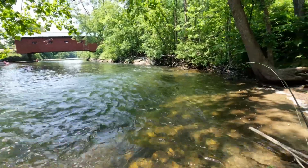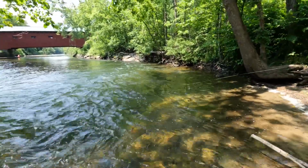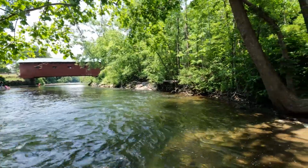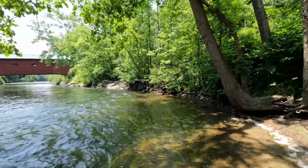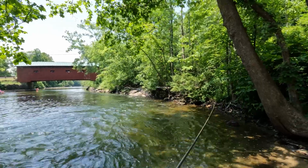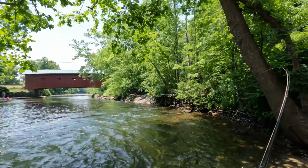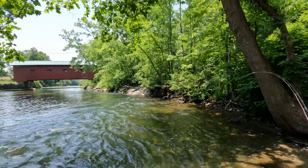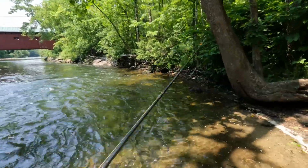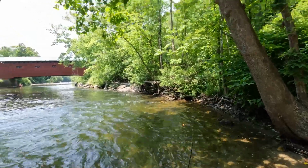Just got a fish. I don't think it's too big, but it is a fish. We will certainly take it. Oh, he's running. I think it's just a small wild brown. Or is that a brook?